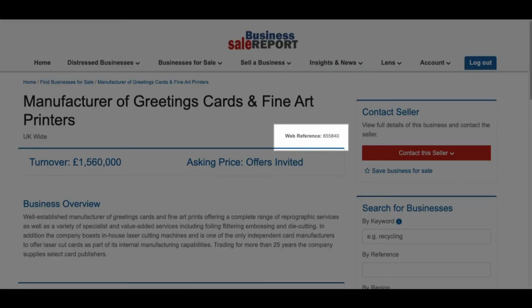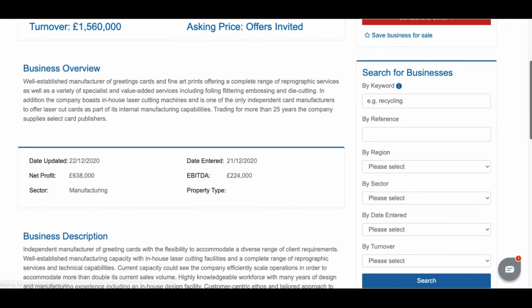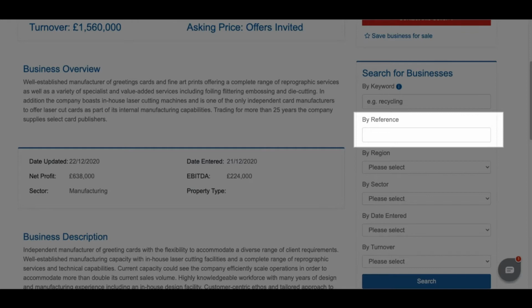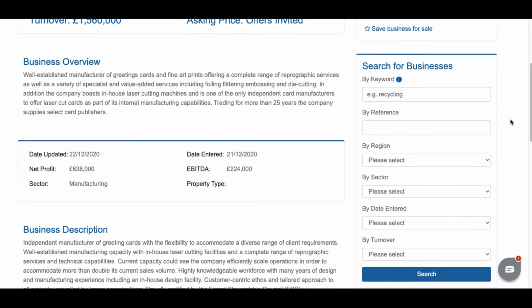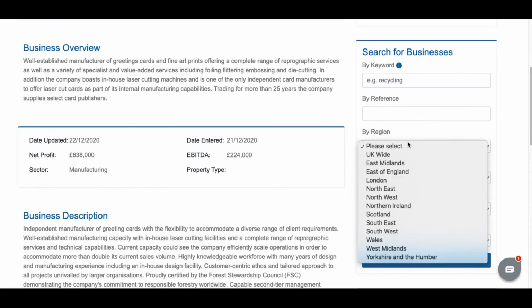Every listing has a web reference number in the top right corner. It's useful to make note of this number when coming across interesting opportunities. This allows you to quickly find it again later by inputting it under the By Reference tab. You can also search for companies using other filters such as region, business sector, and turnover.